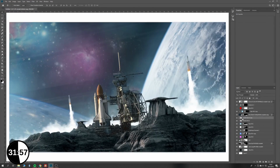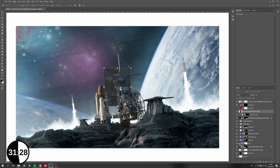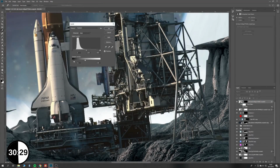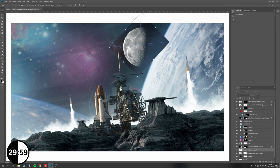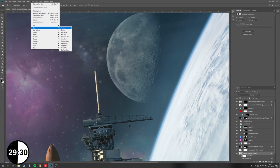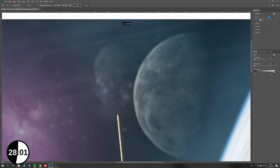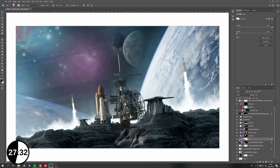Then for that crashed plane, I literally just cut it out and put it somewhere between that thing, because I didn't know what to do with it. It was super weird, super random. So then I put the moon in there too, and I was like, if Earth can exist twice, then the moon can too. So I duplicated the moon, there you go.